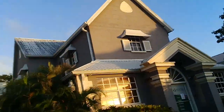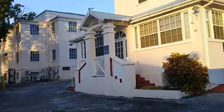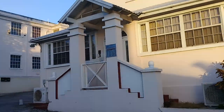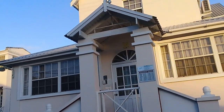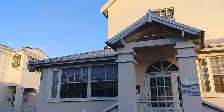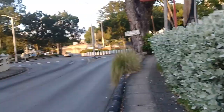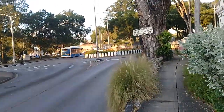The Century Insurance Brokers. And this is another company here. And then Quality Assured Solutions. And this is the end of Pine Road now, the ending of Pine Road, heading towards the Neterborough roundabout, which will join Pine Hill Road or Government Hill.